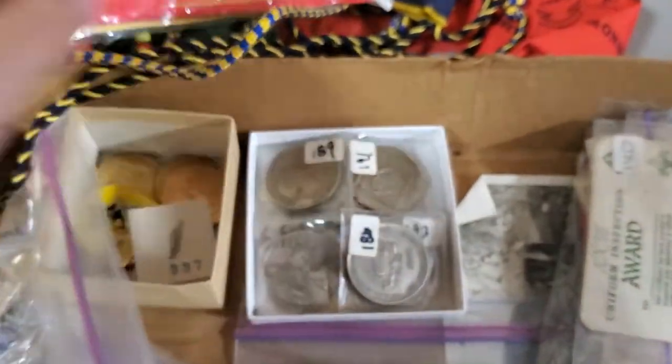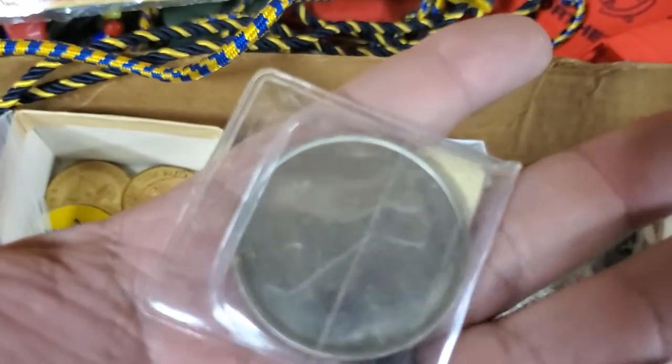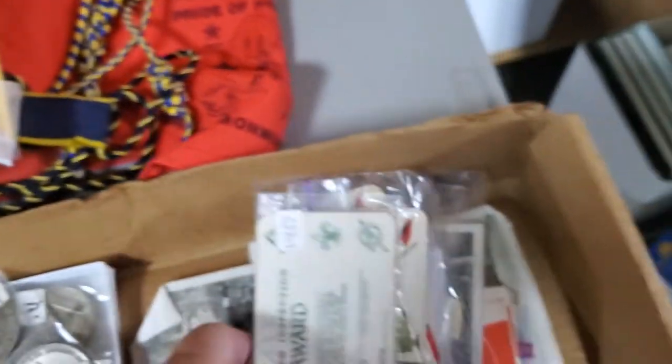Some more Camporee, Rubber Tree Council. Seven more boys. And Boy Scouts are very popular right now, 1953 coin. So there's a bunch of Boy Scout coins. See the awards and the cards and the decals.